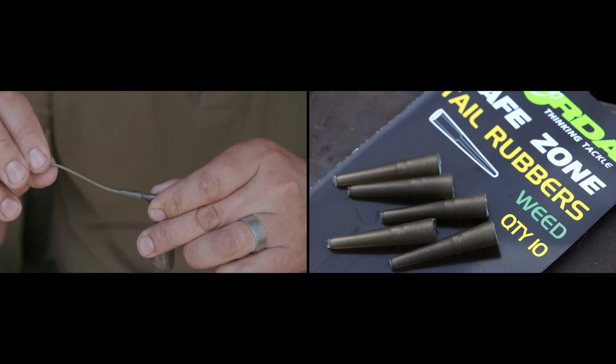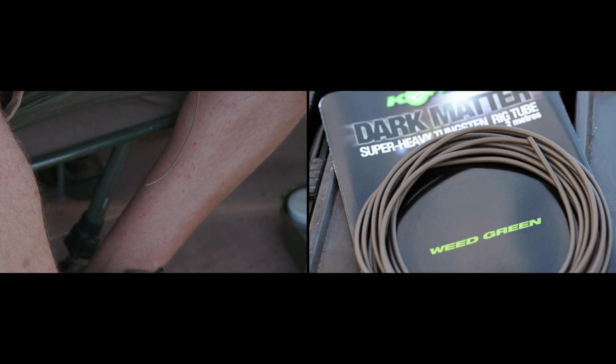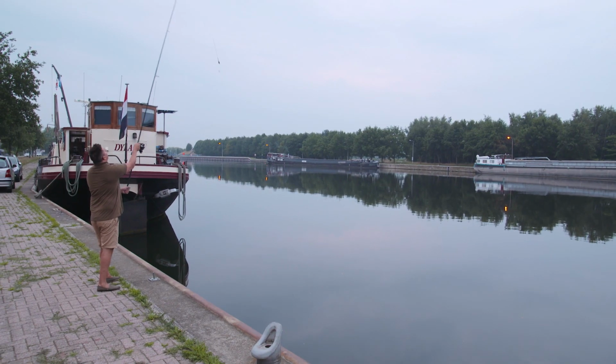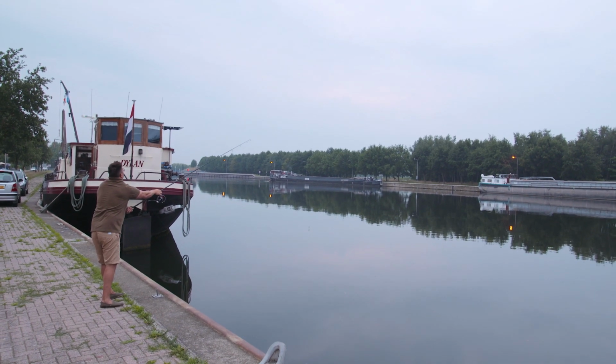My absolute favourite rig tube, threads so easily, really, really supple, so it picks up the contours of the bottom, and super heavy as well. And I'm not using like 5-6 foot of it, just about 18 inches, something like that, so that the hook link can't get round the main line on the cast, and that is it. So that's the rig that's been doing the business here.